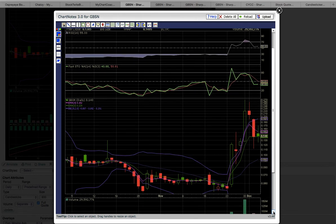GBSN was able to close above key EMA 8 at 13.9 support. So that's 2 days in a row that EMA 8 support held. That's very strong. This new uptrend started on the 24th, and on the pullback, that was the key level to hold. If EMA 8 breaks, that's going to put the middle Bollinger Band down here at 9.2 on deck. As long as the middle Bollinger Band support level holds, the uptrend that started on the 24th should continue.